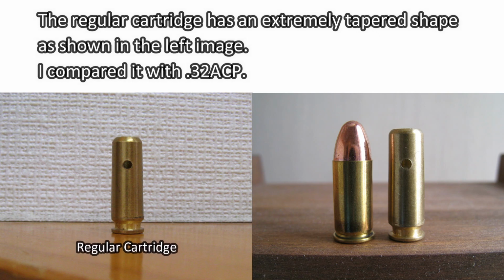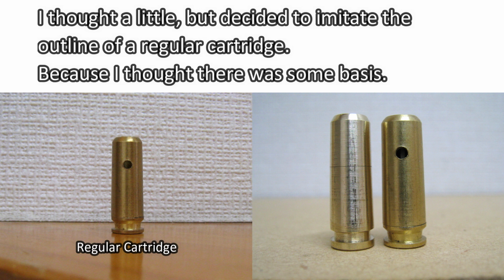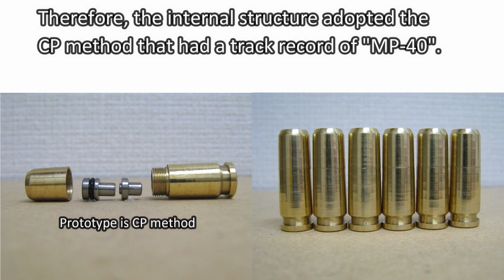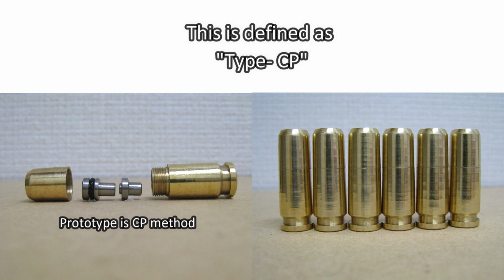The regular cartridge has an extremely tapered shape, as shown in the left image. I compared it with .32 ACP. I thought a little, but decided to imitate the outline of a regular cartridge, because I thought there was some basis. However, I could not understand the internal structure of the regular cartridge at all. Therefore, the internal structure adopted the CP method that had a track record in the MP40. This is defined as type CP.